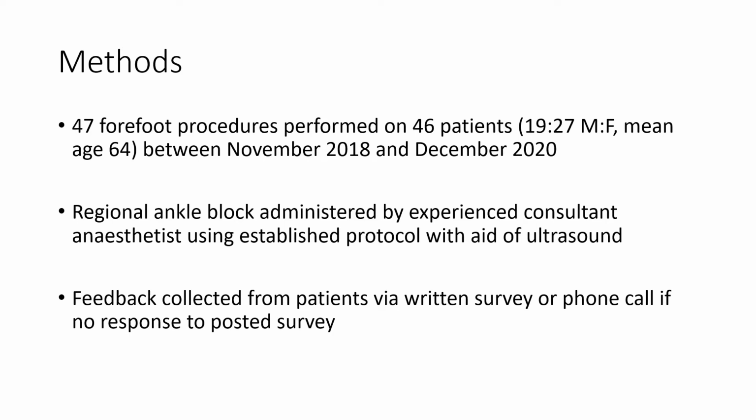Our study involved 47 procedures done over 2 years. The block itself was administered by an experienced anaesthetist using our established protocol. Feedback was collected via a postal survey, and if there was no response, we called the patient.